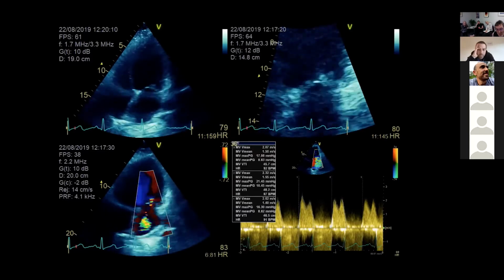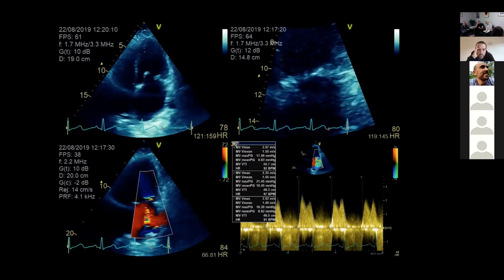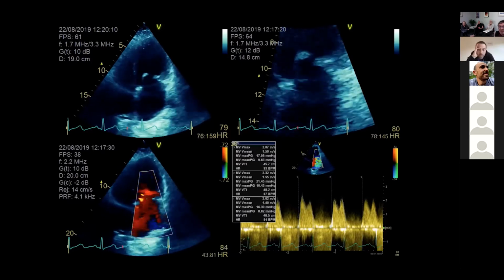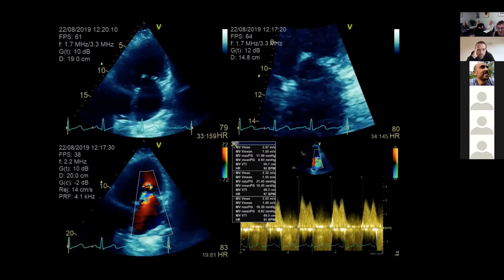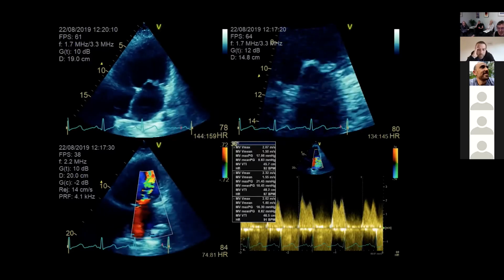So probably she's got increased size, area, and volume of the left atrium. So probably she's got a moderate to severe mitral stenosis, along with the thickening of the anterior mitral leaflet and mitral regurgitation. Okay, fair enough.